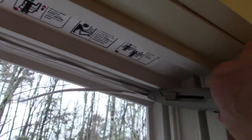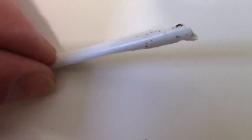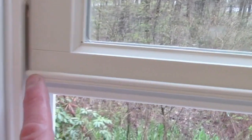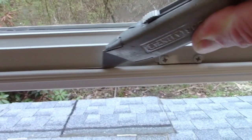And as you can see, there is black mold on the end of this. And if I left that in there, that would spread throughout the whole window, and the whole window will be covered with black mold by the end of the summer. So those need to come off. I found another one of these rubber gaskets on the bottom of the top window. Same as the other one. You cut along the top and bottom and they come out pretty easily.